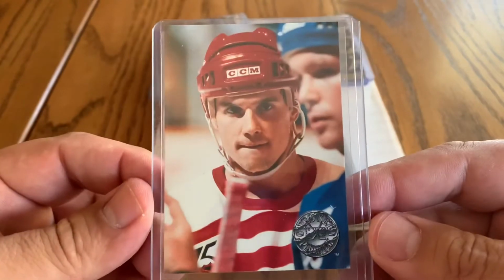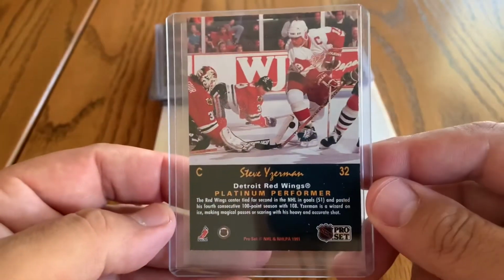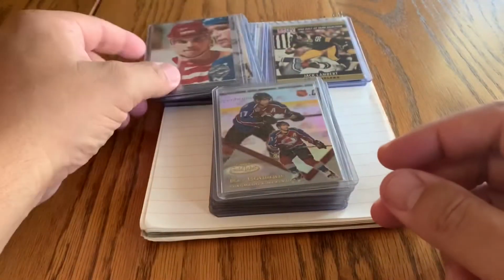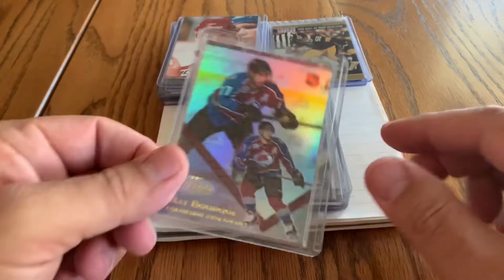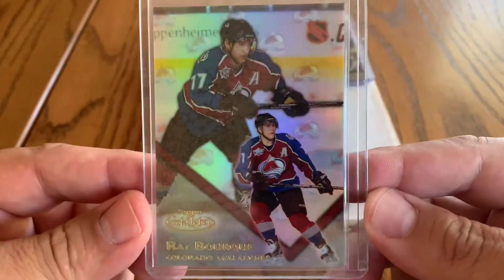Here's another 91 Pro Set, Stevie Y. For you Red Wings fans, Stevie Yzerman. No collection's complete without that guy, Mr. Hockey. Here we have Ray Bourque with the Colorado Avalanche.